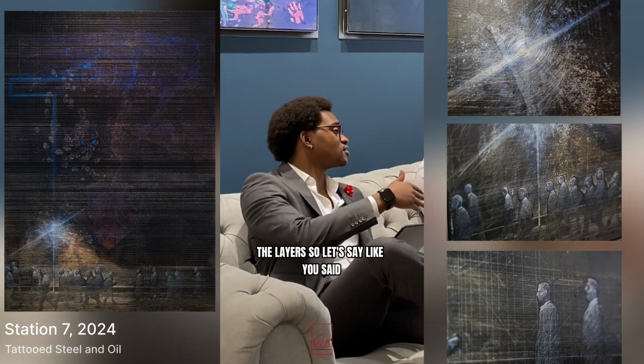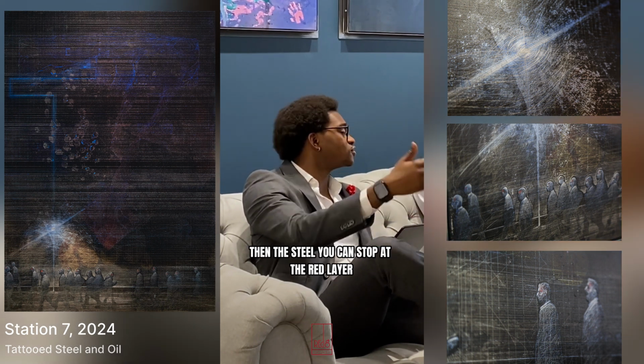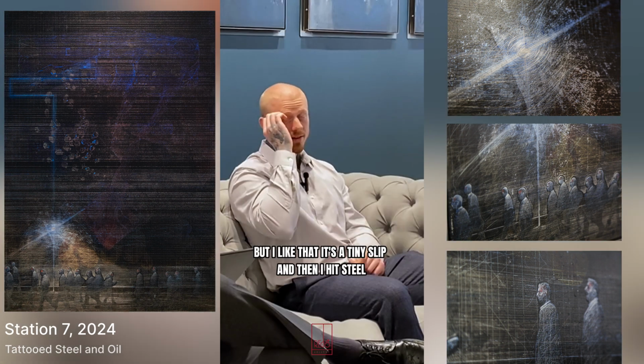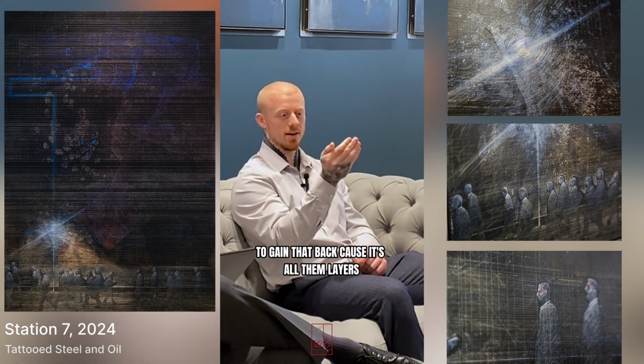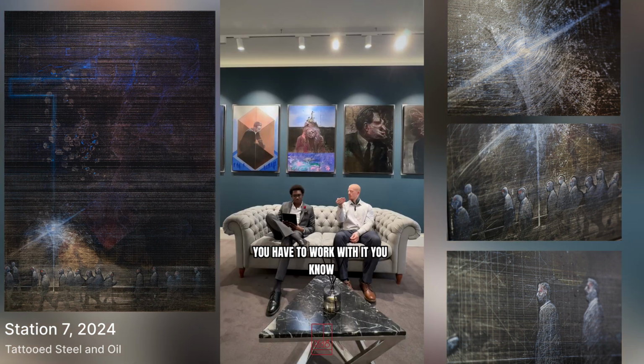So it's like you can stop where you want to stop, revealing the layers. Say, like you said, if you've got a red layer, a blue layer, and then the steel, you can stop at the red layer or stop at the blue layer, exactly. But I like that it's a tiny slip and then I've hit steel, and then it's very hard to gain that back because it's all them layers back. That bit's still there now. I have to work with it. So I quite like that it's a bit of a razor's edge.